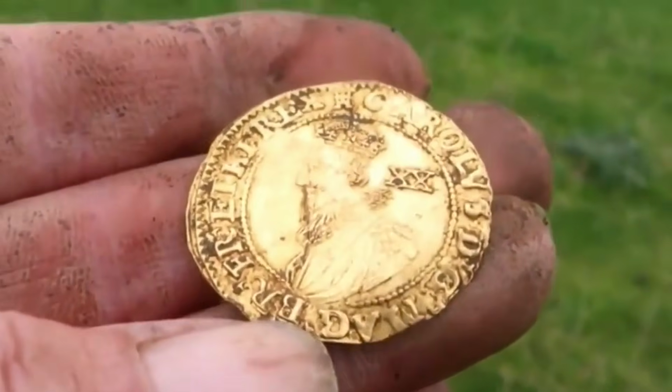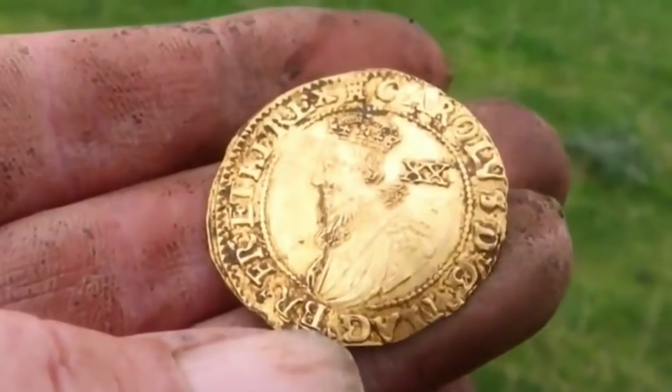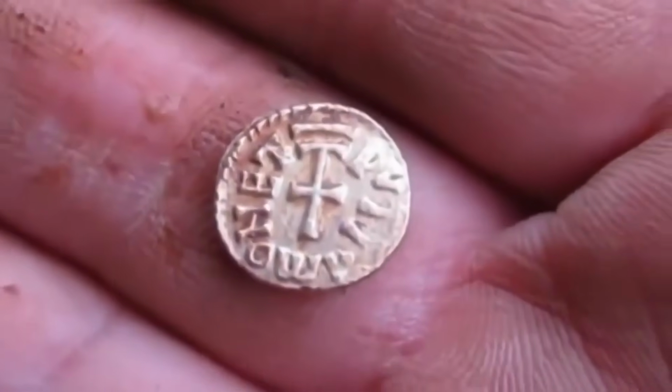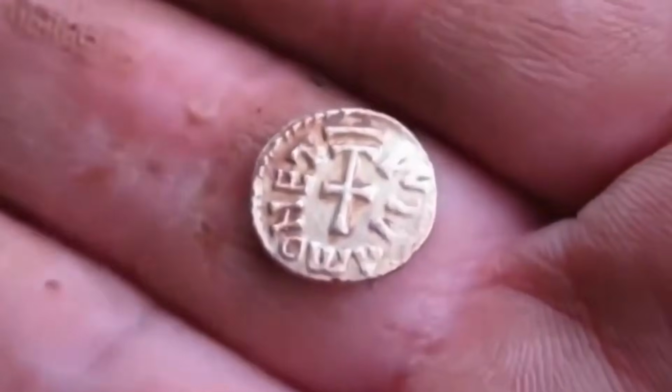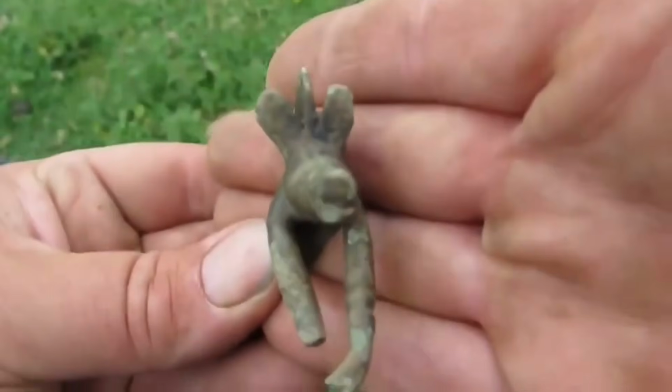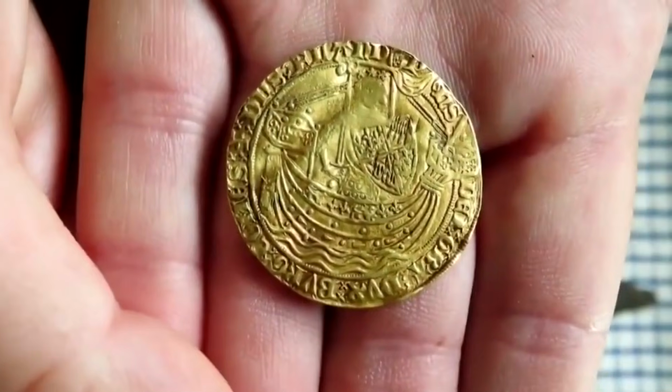So in relatively clean ground, like farmland, that hypersensitivity means the Manticore picks up every single tiny fragment. Bits of foil, shredded cans, maybe a deep nail head. So the user gets overwhelmed. Totally. It could just be this constant stream of signals leading you to dig a lot more junk.